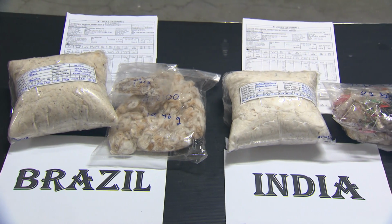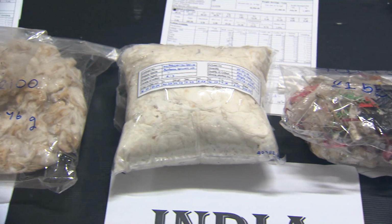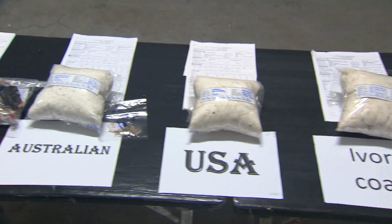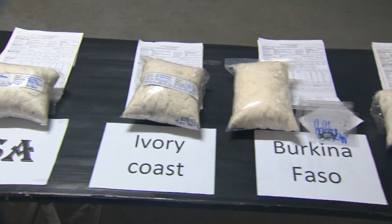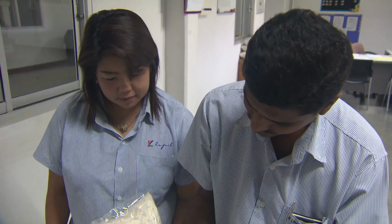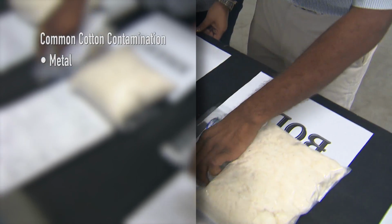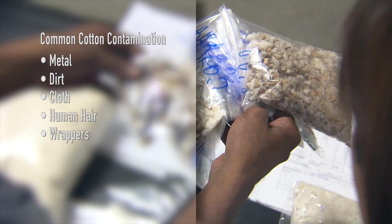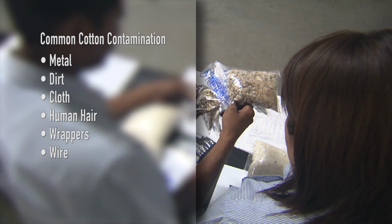Contamination is a serious problem with raw or ginned cotton. A lot of cotton contamination is unavoidable, like dust, honeydew or broken seeds. But a great deal of contamination is entirely avoidable, such as metal fragments, dirt, cloth pieces, human hair, food wrappers, wire and plastic.